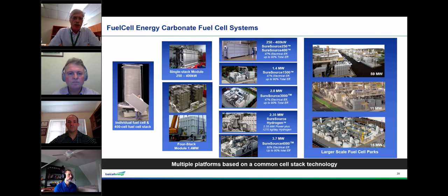I'll talk a little bit about what these fuel cells look like before I get into the application for carbon capture, because they're unique, I know, to many people. So on the left there, there's a photograph of a fellow in our manufacturing facility in Torrington, Connecticut. And he's holding a single carbonate fuel cell package. It's an air electrode, a fuel electrode, and a porous membrane between them that we call the matrix, which is where the carbonate electrolyte is. And there are 400 cells stacked up behind him.